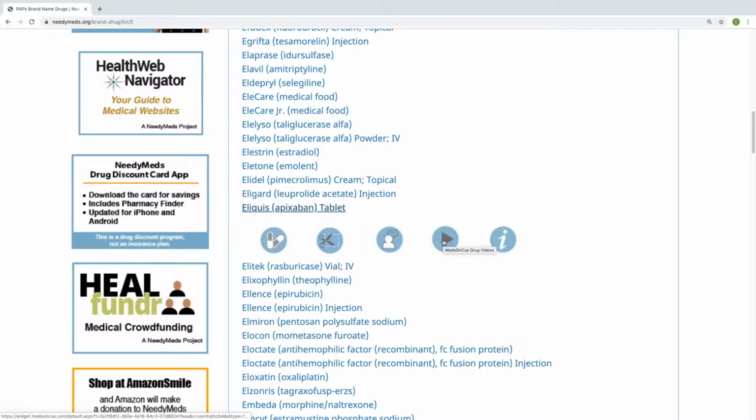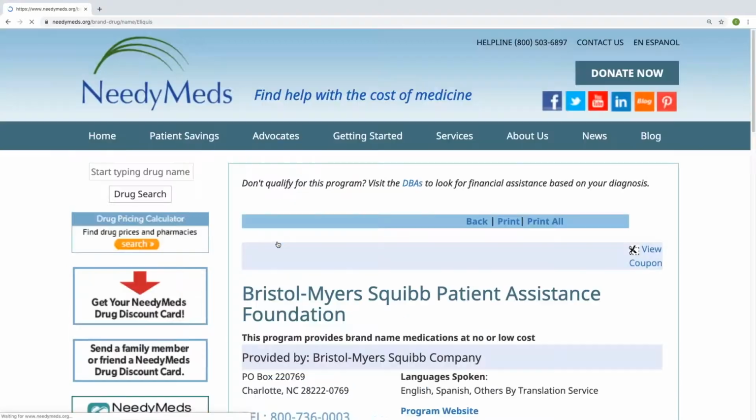There is a drug video available. There are further support pages. This icon indicates that there is a coupon, and the icon on the far left indicates that there is at least one prescription assistance program available. That's a hyperlink, so I'm going to go ahead and click on that.